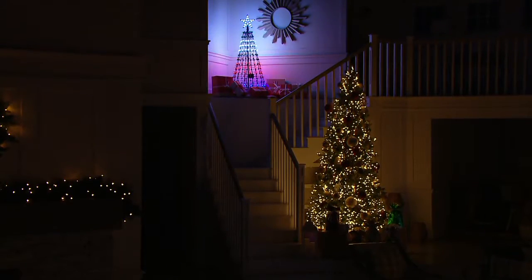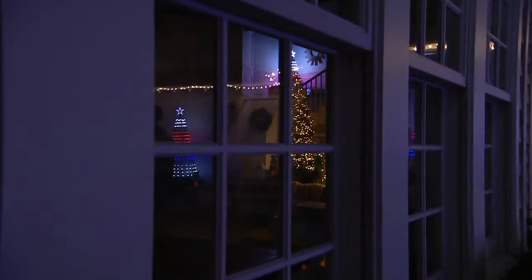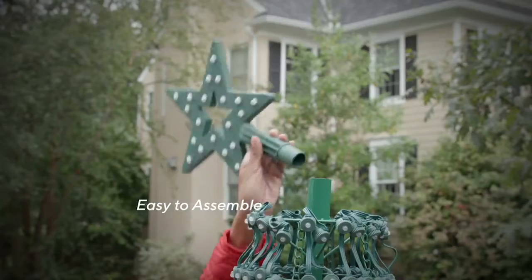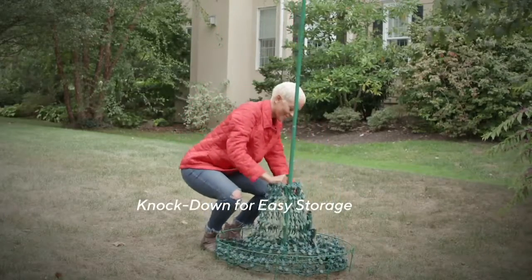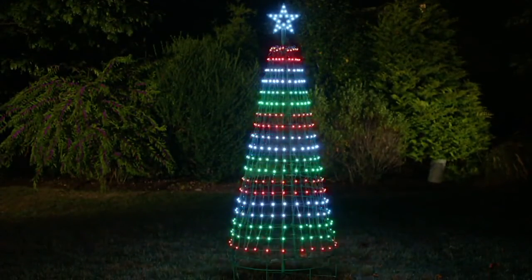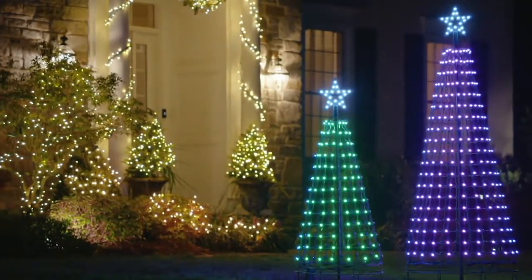Yeah. So let's go over here and talk about assembly on this. Sure. Because as we're looking at all this, everyone's thinking, well, this is all cool, but how hard is it to set up? Right. It's actually very easy. And we're going to come over here and show you just how easy it is. Jess is here to show us just how simple this is. So we're going to come back over here and bring our lights back up and welcome Jess back.